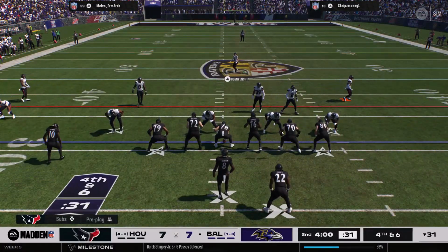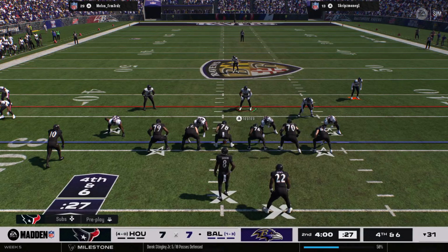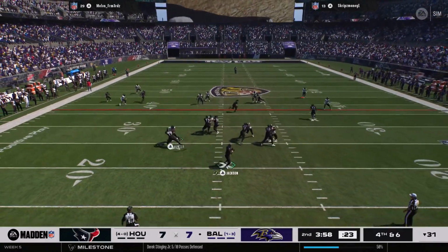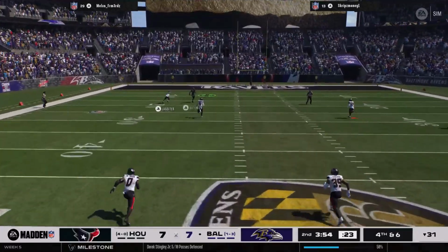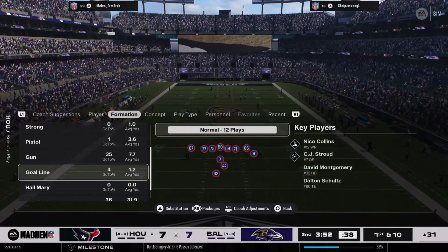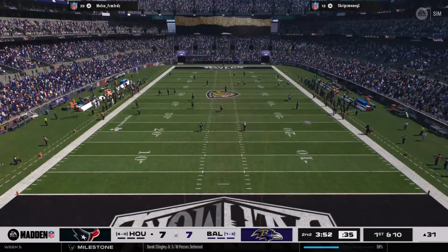No move for the punt team. The offense staying out there for 4th down. On 4th down, they snap it to Jackson. He's going to dial up another deep ball. This one incomplete. The defense up to the challenge there. They force the incompletion, and they'll take the ball over on downs.